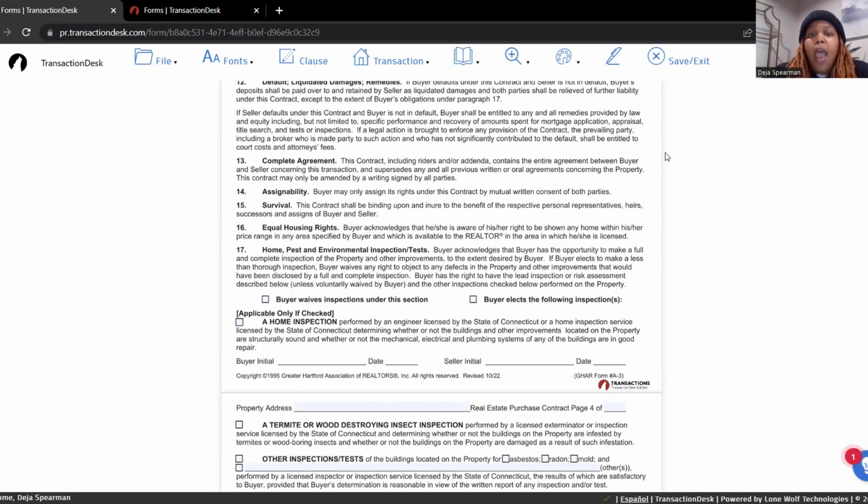Assignability. So say I go under contract, I went through the inspection, and I'm just like, you know what, there's too much to be done. I don't want to deal with it. But say my sister comes over and she's like, well, I'll deal with it. I would love to go under contract with this house. It is a written consent between both parties, which is the buyers and sellers, but you can assign this contract over to your sister as long as both parties agree, and it's in writing. So there we go. That's assignability.